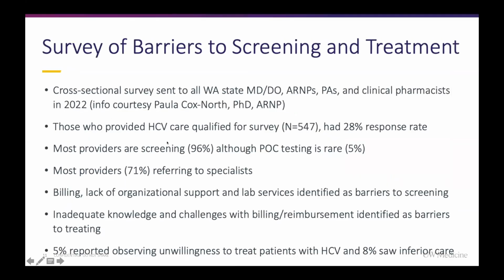So lastly, I wanted to talk about a survey that my colleague, Paula Cox-North, conducted during 2022. This survey was sent to all Washington State providers, including MDs, ARNPs, and PAs, and clinical pharmacists. This is just a high-level overview of her findings. They found that of the 554 respondents, the response rate was pretty good at 28%.